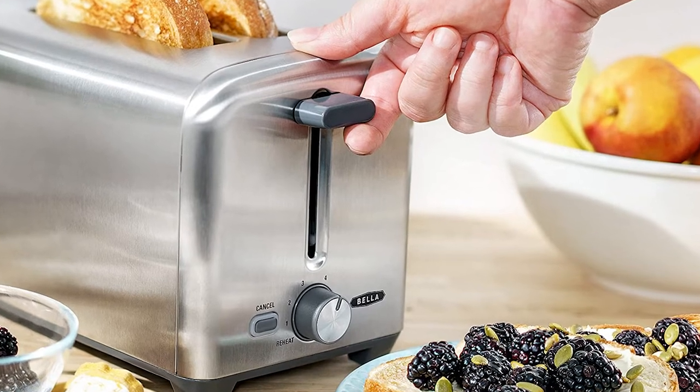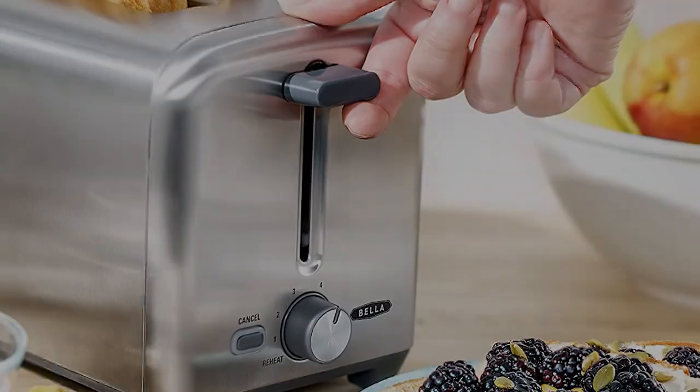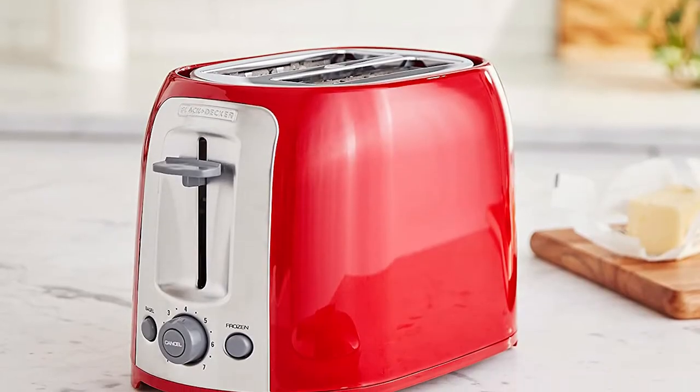Top 6 Best 2-Slice Toaster for 2022. For perfectly golden bread, bagels, and more.